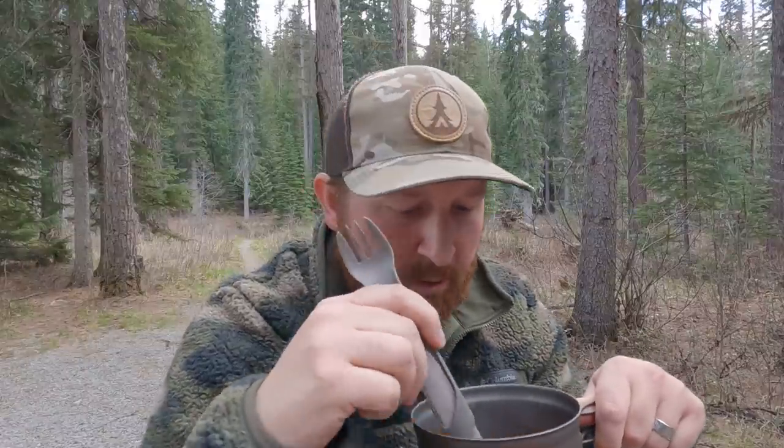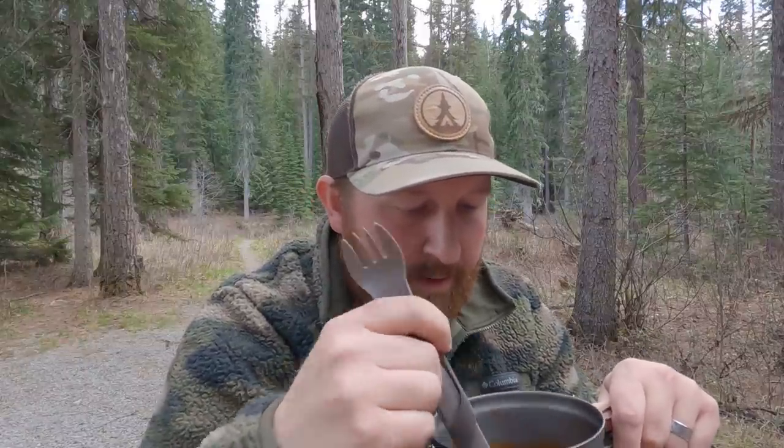You really can't beat just a quick can of chili. All types of good stuff in there for you, right? I've been really liking the stag chili. This is the Silverado beef. Oh, they're just tasty to me. Pretty good. Pretty good.